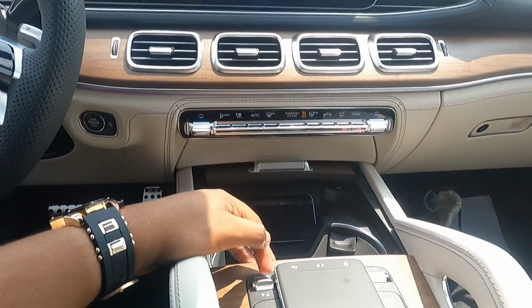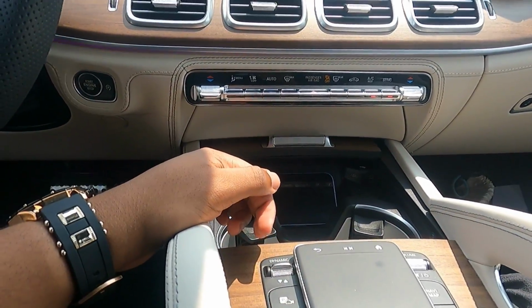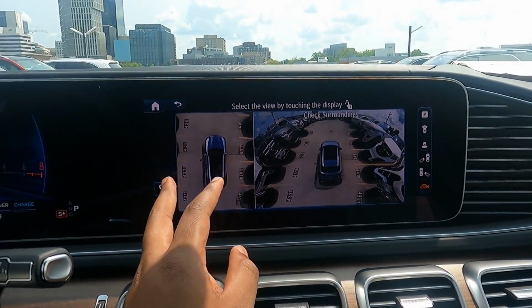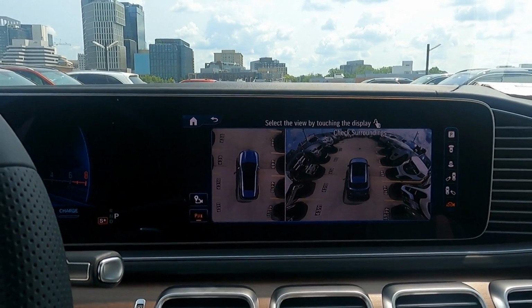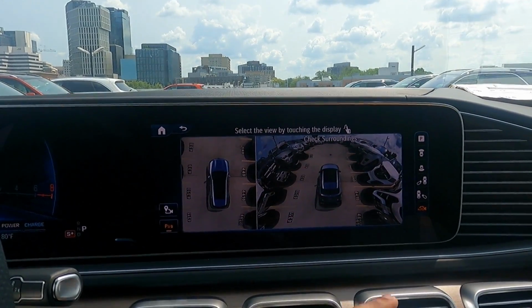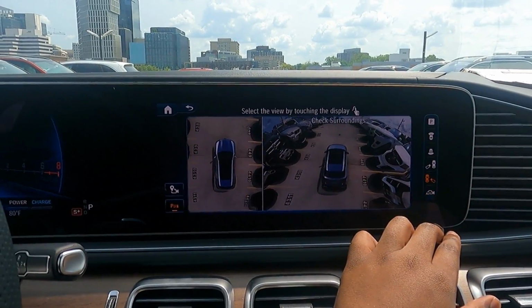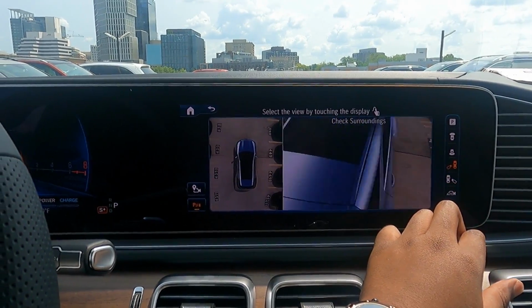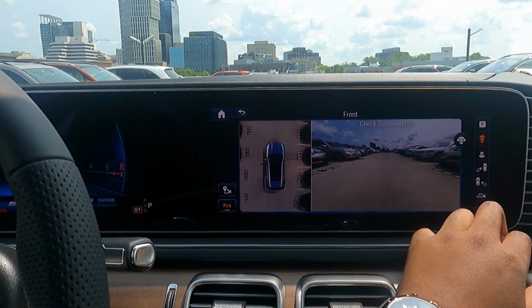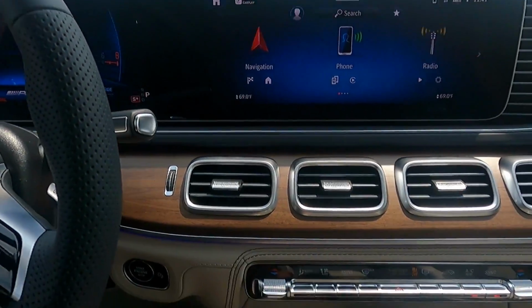Comfort, Sport, Sport Plus. And then you do have a 360 camera right there, as you guys can see. You can also put up an automatic parking mode right there. So basically, it'll search for a parking space. That is standard in the GLE53. And also this 360 view right here. So basically, look around the vehicle, left, right, side to side, and search for a parking space right there.